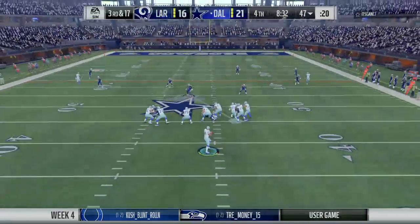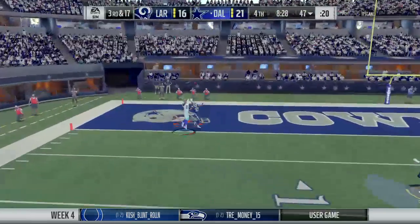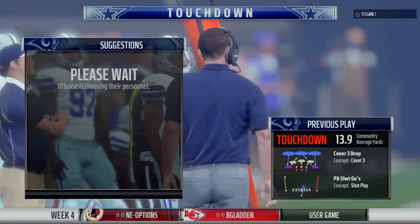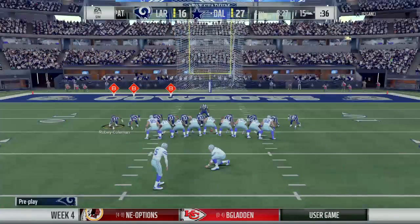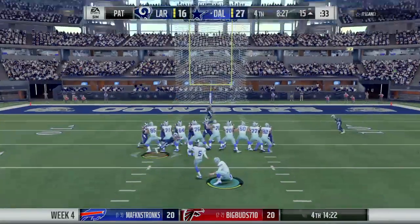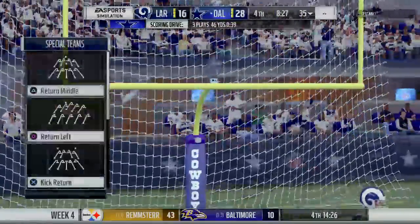Off play action to Elliott. Here's Prescott. He's going to loft one deep left side here. And Dez has got it. Dez Bryant for the Cowboy touchdown. Dez Bryant, his 3rd touchdown now on the year. And the Cowboys will extend their lead. And this one gives his guys a 12-point lead.